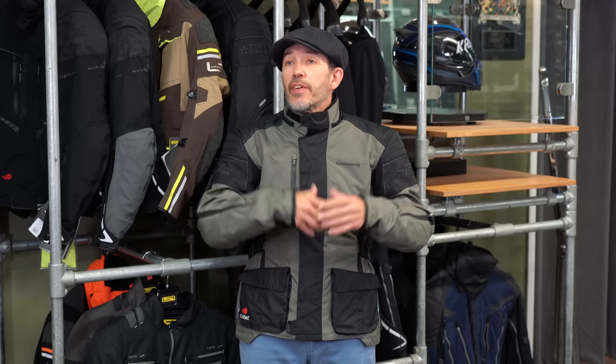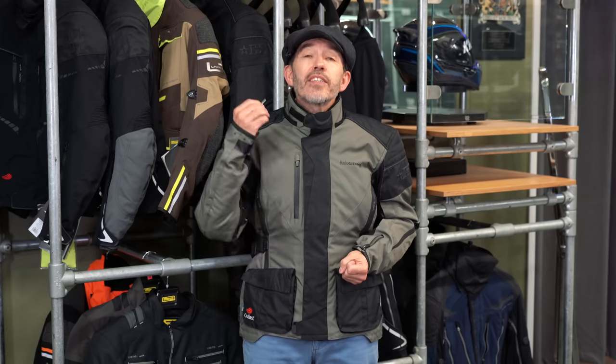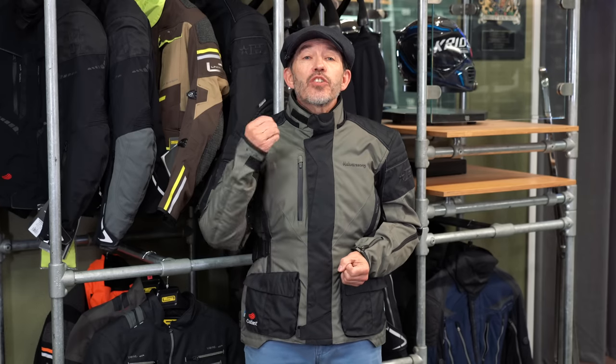Not many of us, in truth, we may think that we might do living here in England, but not many of us find ourselves that often riding in 3, 4, 5 hours of rain. But the problem for those who do is that once the jacket has reached this stage that we call wet out, it can take that jacket an age to dry out.